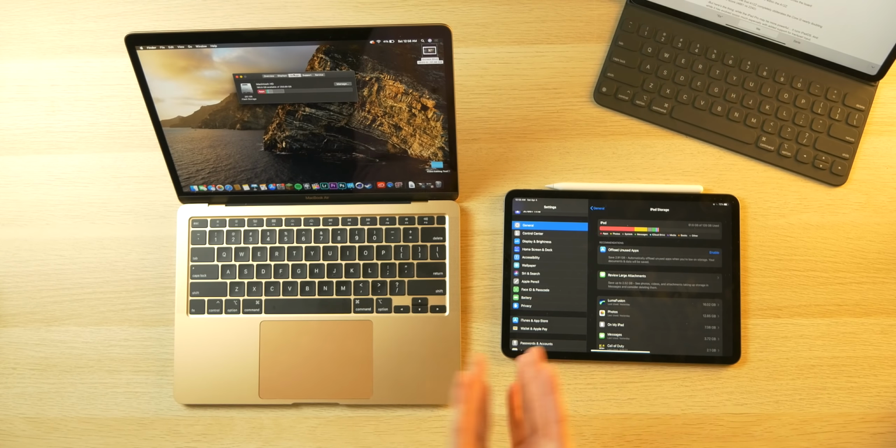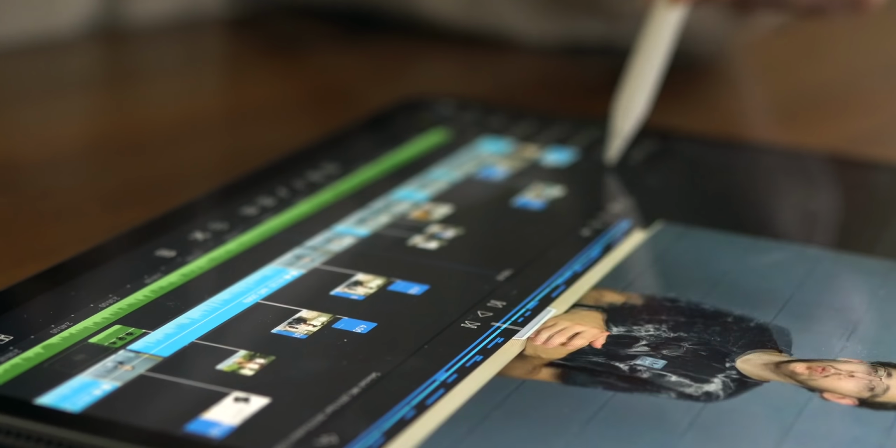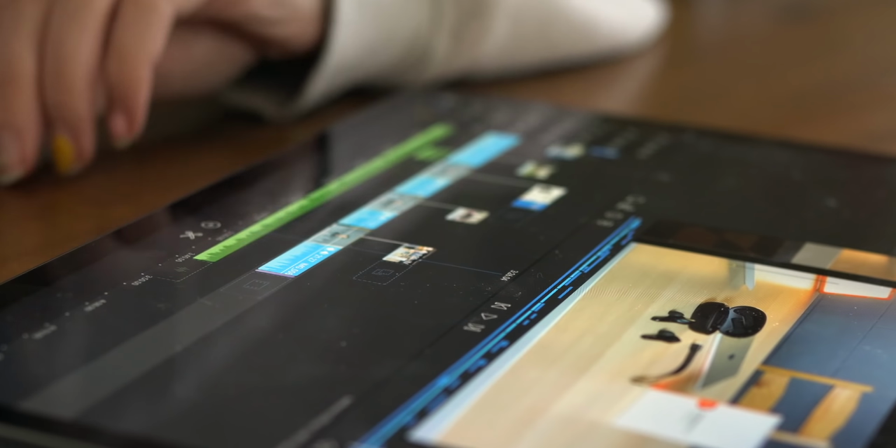And also you can connect external storage. So it's not the end of the world if you do have a lower capacity iPad Pro. And it's also nice that iPad Pro no longer is sold in a 64 gig variant. I found that very limiting, especially if you want to do any kind of creative work.